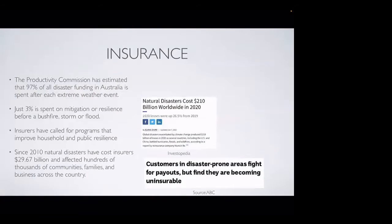Okay, so insurance, I'll cover this very quickly. I don't want to delve too deeply into it. It's having an impact on insurance. Since 2010, natural disasters have cost insurers about $29 billion.